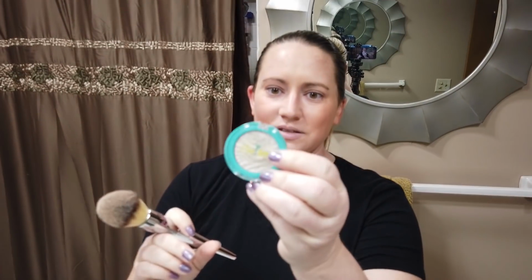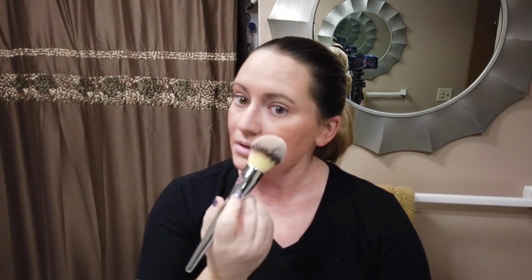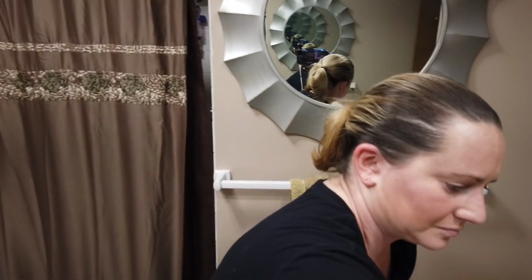And for the highlight, I've got the Murumuru Baby Butter Highlighter in the shade Pearl, which works okay. It's no diamond dust, but it'll do. And then I always use my dollar e.l.f. brush to kind of even out the highlighter, bronzer, and blush. And for $1, maybe it's $3, it's like the best brush I ever bought.